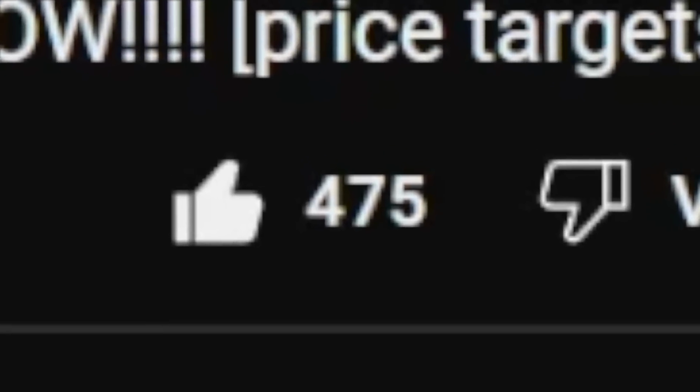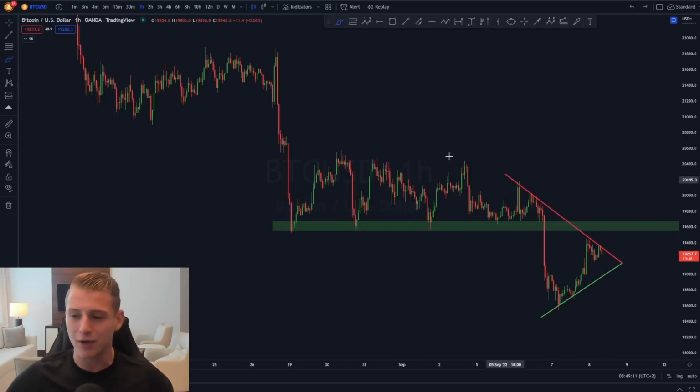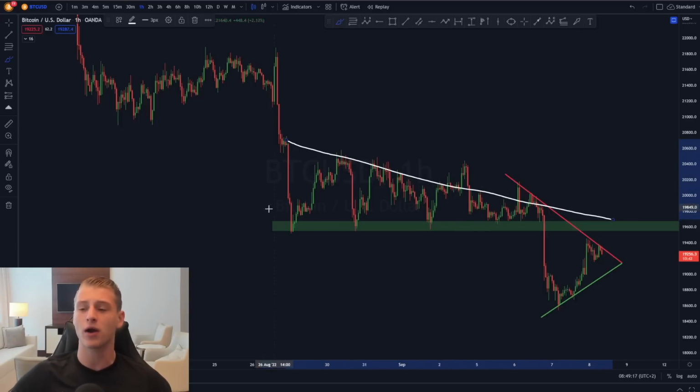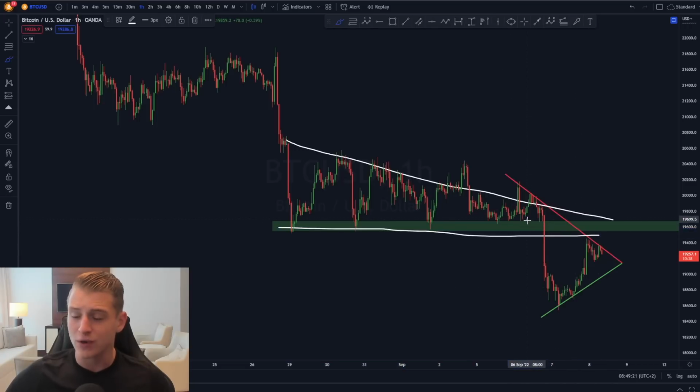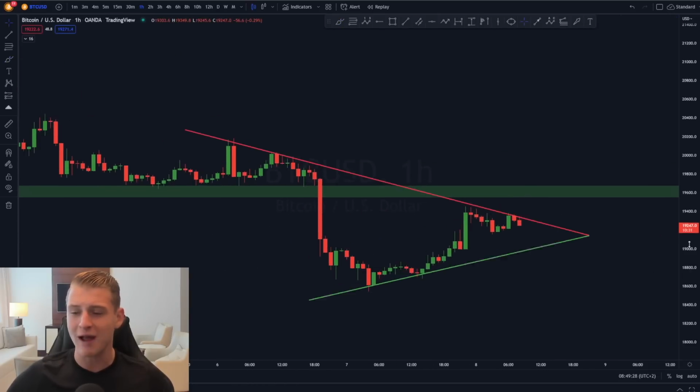Let me start off with discussing Bitcoin on the imminent short term. First of all, we did know Bitcoin was going to come down after seeing the descending triangle getting formed over here on the market. After we broke the base price for Bitcoin, we started to fall down significantly, and after we fell down significantly, we are right now starting to form a new pattern.